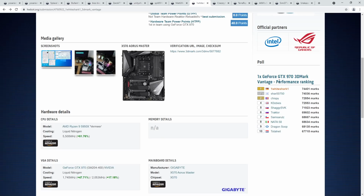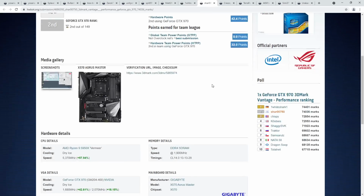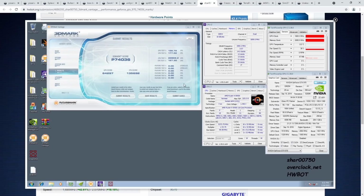And the thing is, White Shark here isn't the first person to come up with that idea. This is just the classic way to run Vantage. You get a 16-core CPU, and because Vantage is old and doesn't know what to do with more than 16 threads, you have to disable the extra threads. You have to disable SMT, as you can see in this score. Because if you don't disable SMT, your score will suck, really badly. The CPU score absolutely tanks.